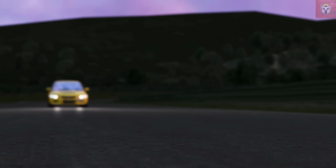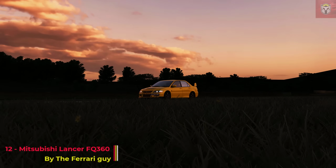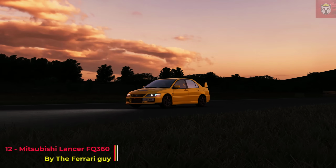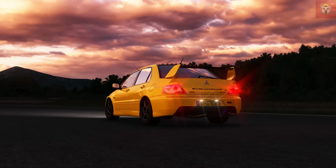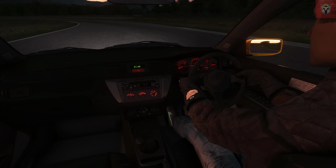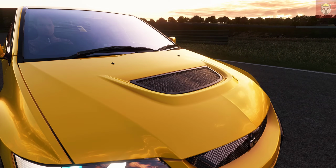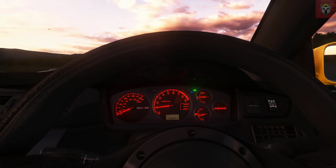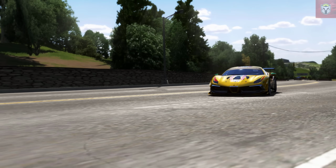At number 12, we have the Mitsubishi Lancer Evo FQ400 from the Ferrari guy. I was actually sent this mod, and I do get sent a lot of mods, and I would ask all the modders, if you want me to cover something, do ping it over into my email address and I'll take a look. This one was a real surprise, 360 brake horsepower. It has many extras and CSP features, and all of the cars today, the modders have done a fantastic job, and it's all about the details. This Lancer Evo has lots of those details, including the ability to change all the different traction controls on there. Really good stuff. So again, thank you to all the modders that are included today, and I'm sorry I couldn't include every car that I've covered this year.